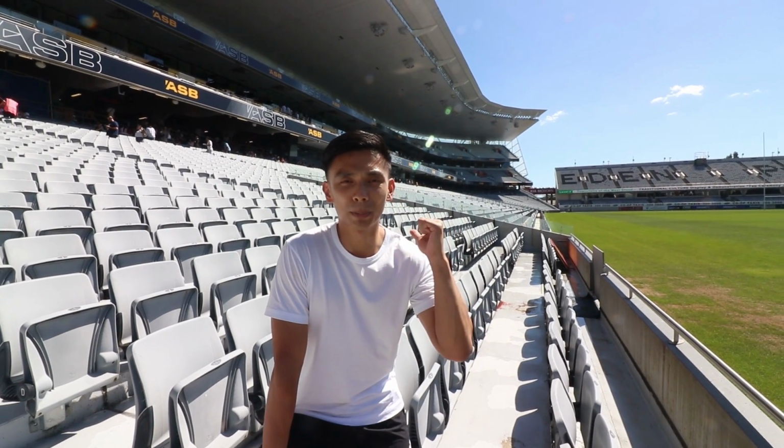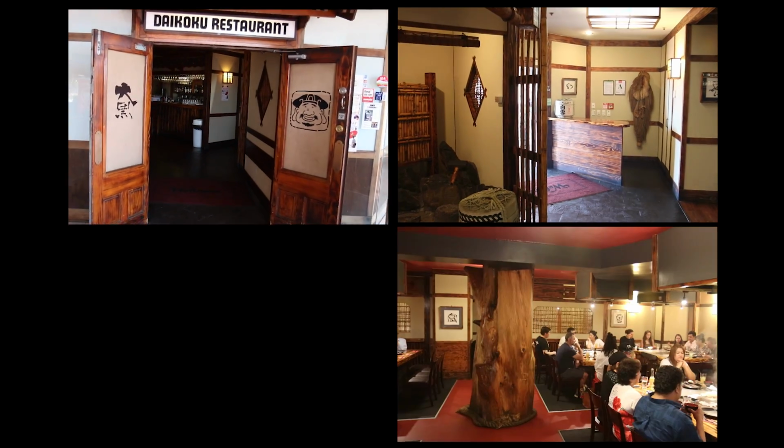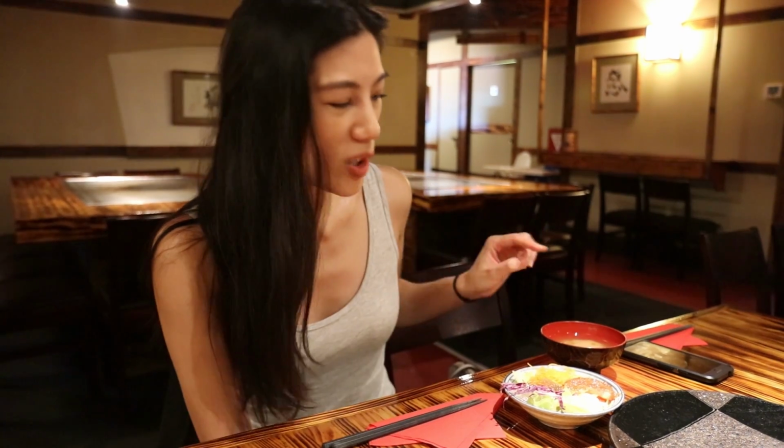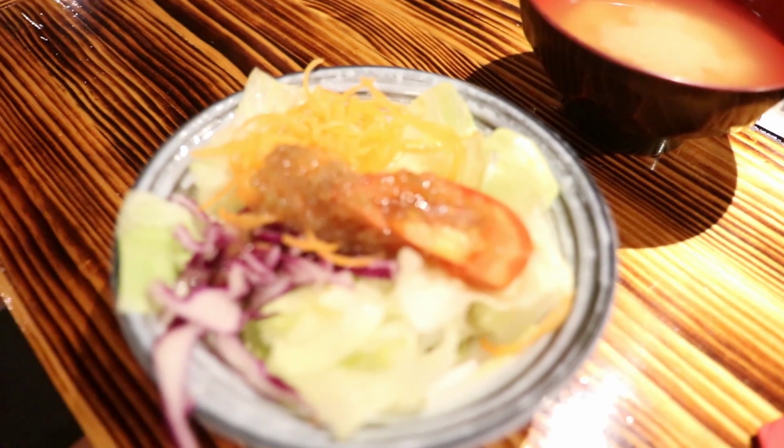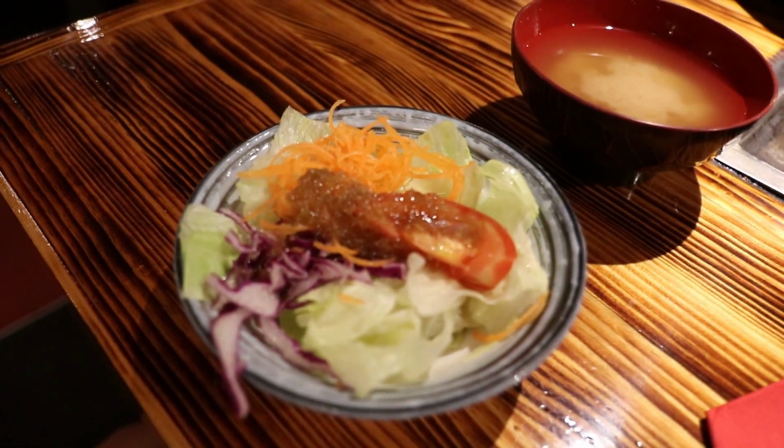We're going to check out more of these places soon, but first, let's go get some more food. Let's head over to Daikoku right now. There's a couple of different sets and they all come with miso, salad and rice. There's a few different mains that you can choose from, like chicken, fish or steak. There's a couple of other options that you can add on, like fried rice, which we've gotten today. So, I'm very excited.